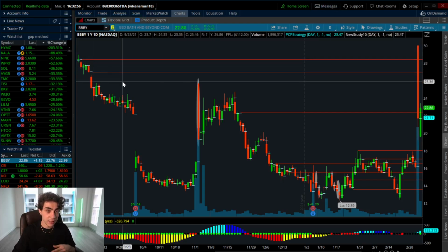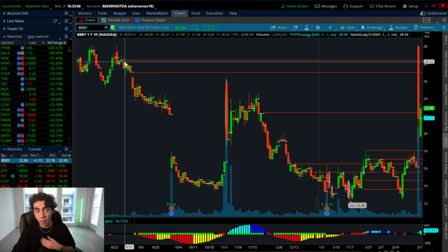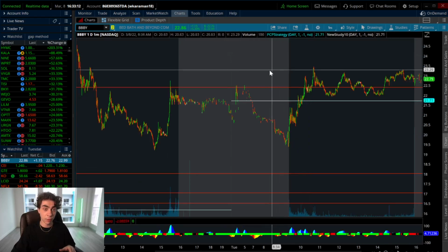then what you're going to see start to happen is, if it reacts as a resistance level, see how there was a gap here at 28.30. This is where I bought the puts on BBBY yesterday, using the same strategy I used on CEI to make a 30-40% return. If you see it pull back and react as a resistance level, you're going to want to short the stock. You're going to want to sell. You're going to want to buy the put options.